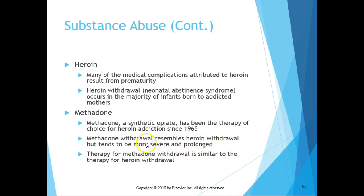Methadone withdrawal resembles heroin withdrawal, but tends to be more severe and prolonged. It's just because it's synthetic. This methadone, however, is titrated down, so we don't want them to withdraw. We just want them to titrate very slowly off of it.